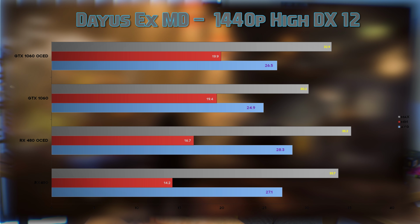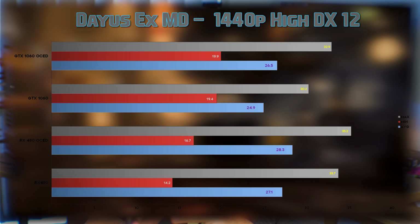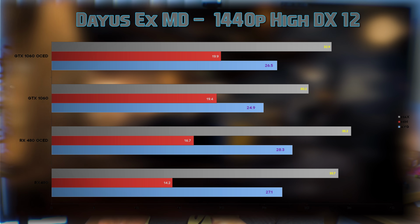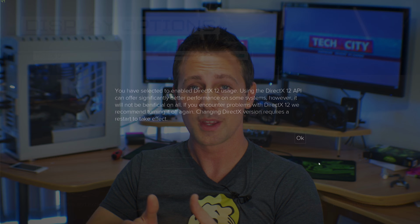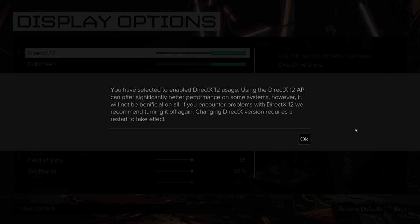The one thing I will say about the GTX 1060 was when we switched over from DX11 to Vulkan and also DX12, we saw kind of reduced performance there, which was kind of an eye-opener since this graphics card is meant to have DX12 support and it is supposedly meant to have asynchronous support.